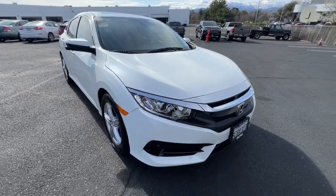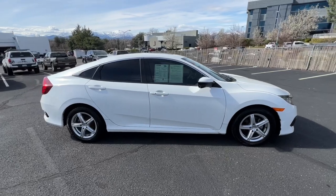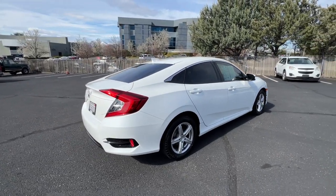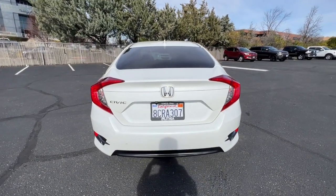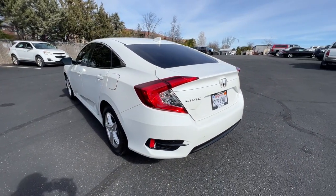Go home happy with the 2018 Honda Civic. This vehicle is an outstanding buy with fewer than 90,000 miles on the odometer. You'll look smart and sporty in the Civic sedan. It packs sophisticated style, impressive fuel efficiency, powerful performance, and advanced safety and connectivity technology. Best of all, it's simply a joy to drive.